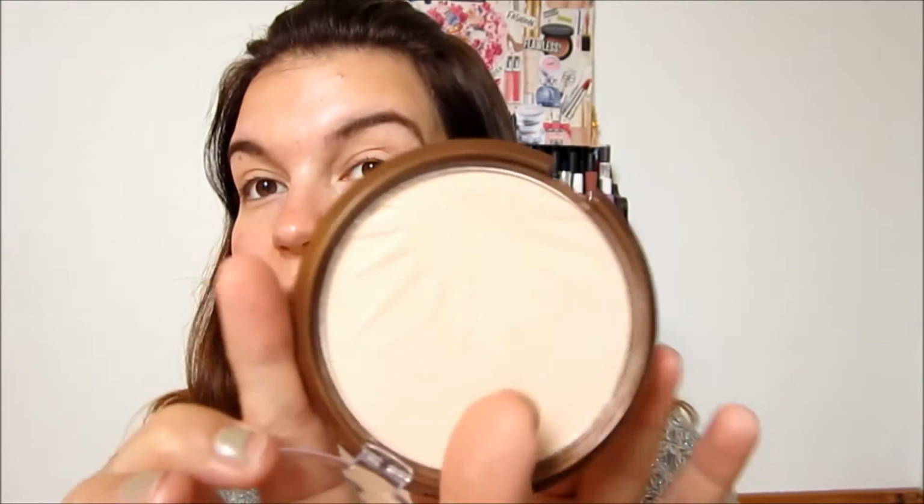It looks really crazy. I am going to apply this. Now this is the Wet n Wild Color Icon bronzing thing, but it's not a bronzer. It's completely a highlighter. It's called Reserve Your Cabana. It looks like this. I'm gonna use this as powder all over my face. Whoops.